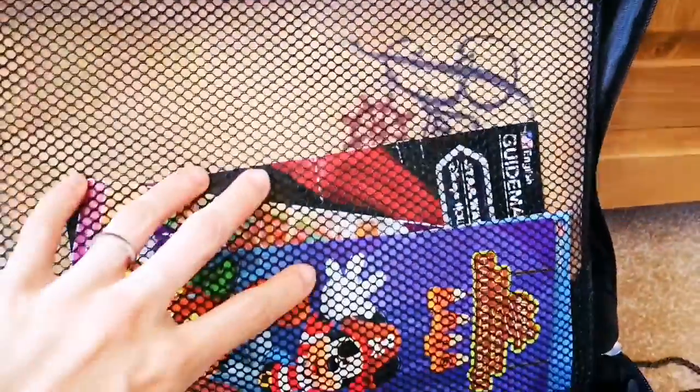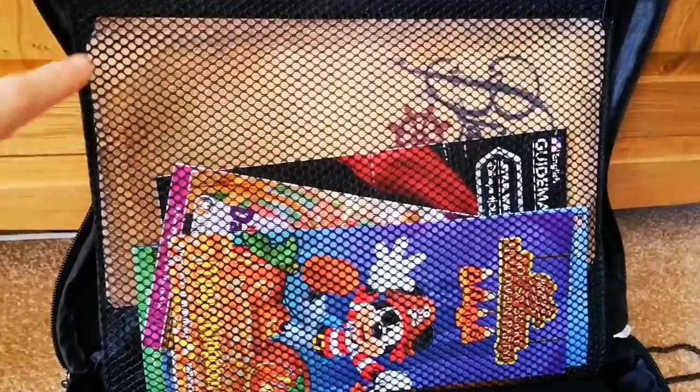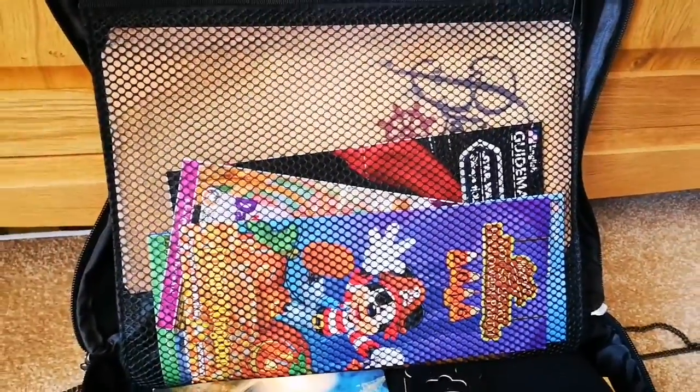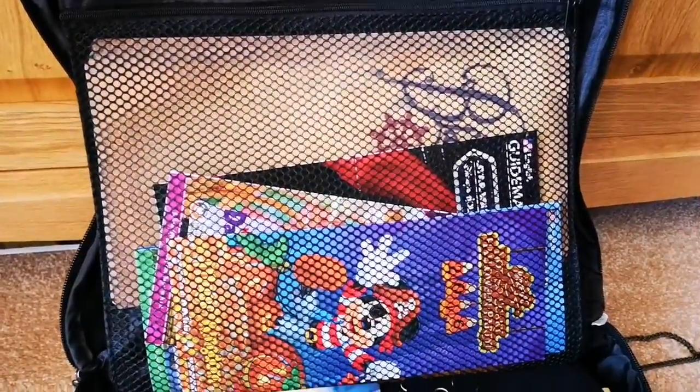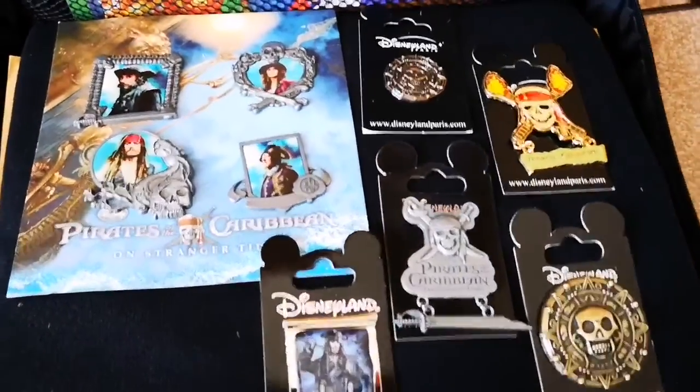Turning over, we've got some more random guides and maps. These ones all come from Florida, and there are some of these pirate treasure maps as well for Adventureland too. So carrying on with the pirate theming, we've got all of these, which are all of the movie pins that I've managed to get together.